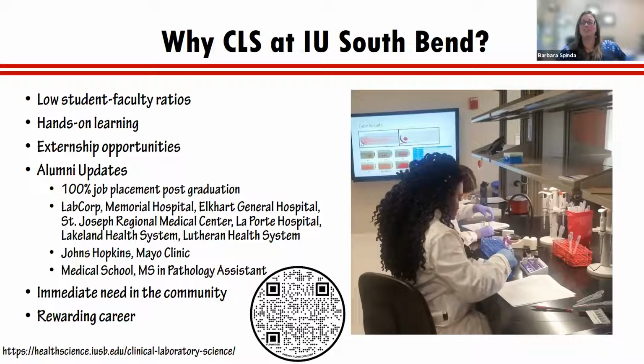Do not think that obtaining a degree in clinical laboratory science limits you to the lab. We have alumni who have continued their education to obtain degrees such as a Master's of Science as a pathology assistant, and one who is even in medical school. This rewarding career choice offers a great opportunity to be part of the larger healthcare community and work interdisciplinarily with other healthcare professionals to provide excellent care for all patients.